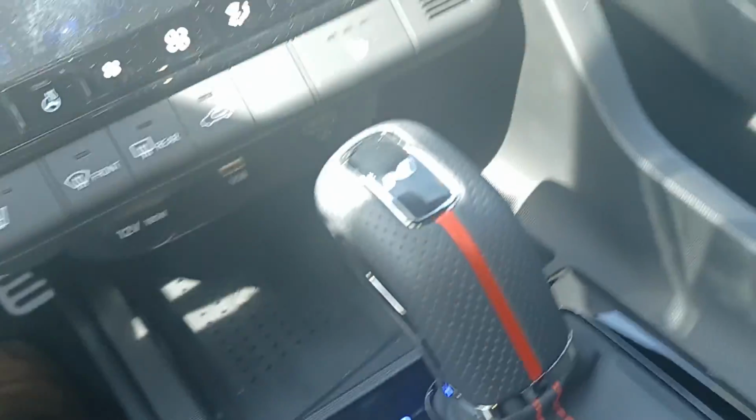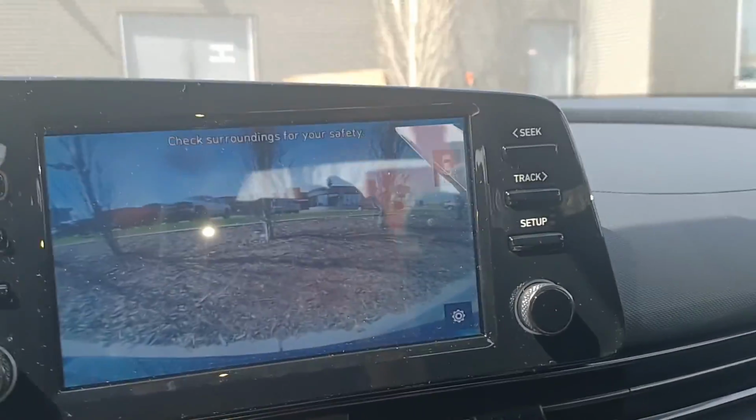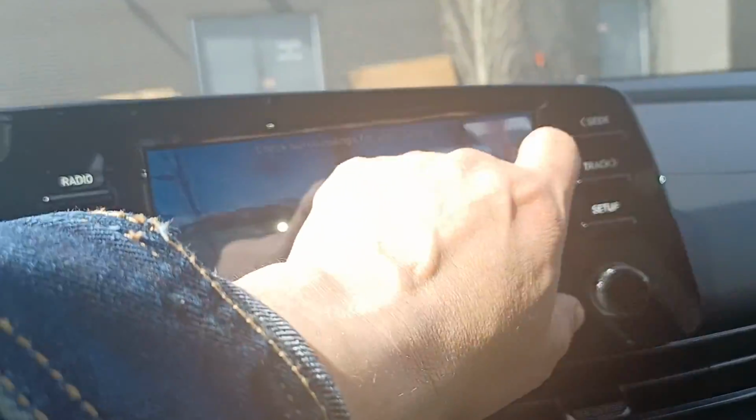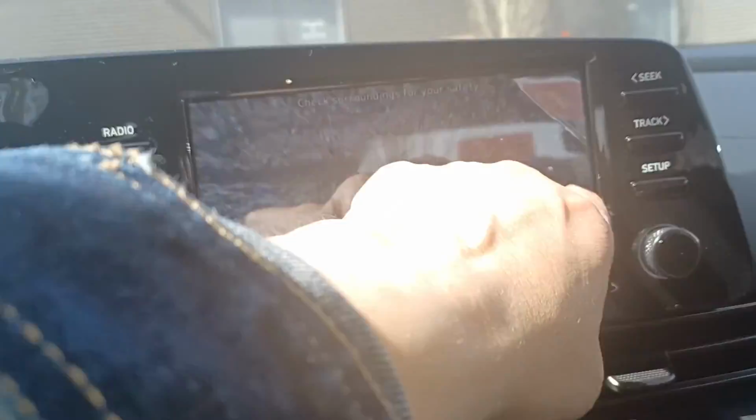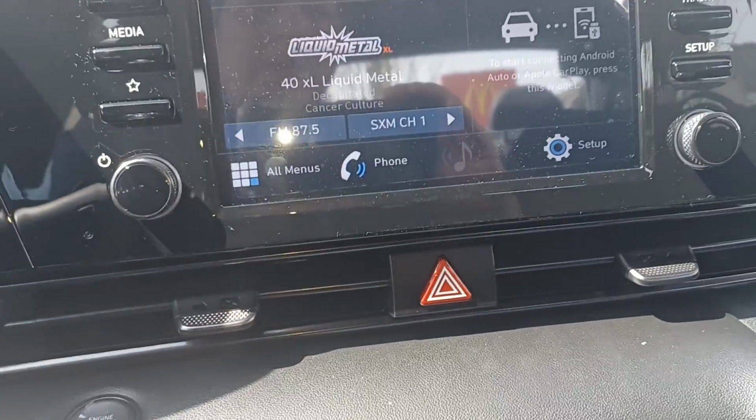This is your backup camera, so you can flick it on and then you can check that out as well. You have different views as well if you want. You can switch it up and check out your different views.